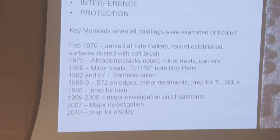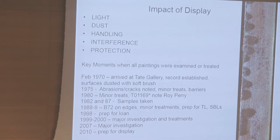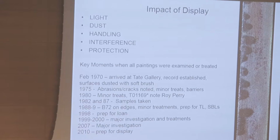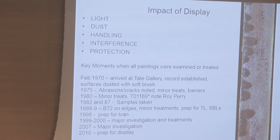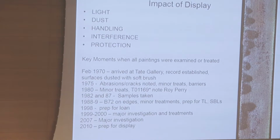So these are some key moments when all the paintings were examined or treated. There were lots of other notes in the files that affected individual works, but these were key moments when something happened to them as a group. In 1970, they arrived and the records were established, and that is really key because that's the moment where we establish their condition and judge all the changes against that.